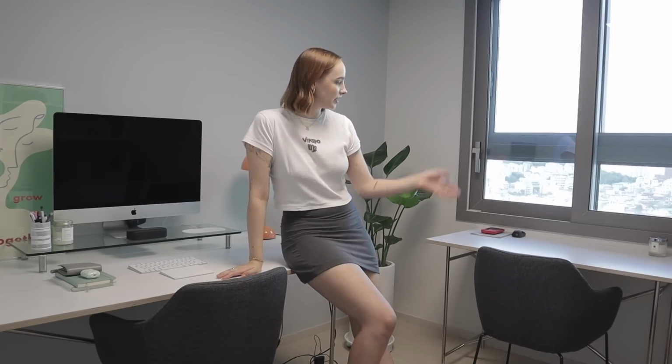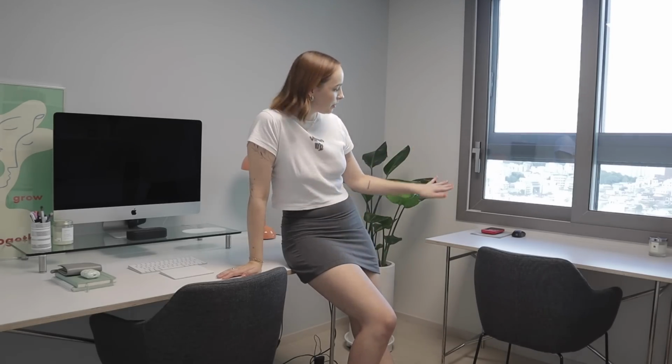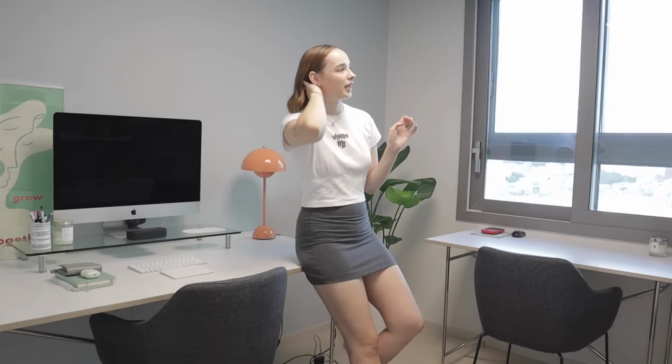So I've placed him by the window, because if I were to sit there, my computer would block the whole view, and what would be the point? So he's by the window. I have some plans to put up some posters and some decorations on the wall, probably this wall as well.